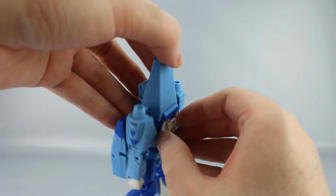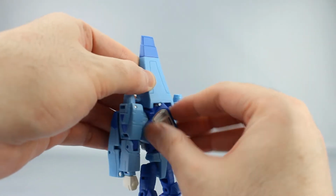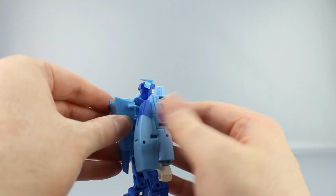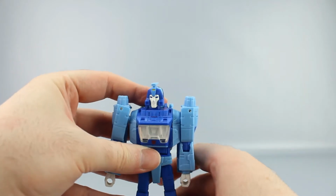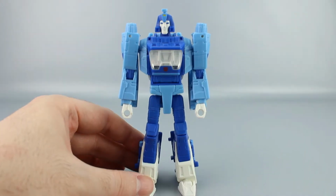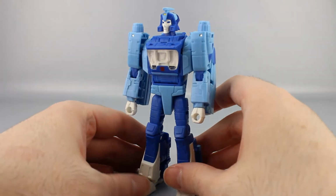And you got to lift this part. You got to move this down a little bit, so then you can rotate this chest piece around right there. Rotate that around, and then bring that up, back around, and collapse this in. It'll click into place. And there you go. There's Blurr, and his robot mode.